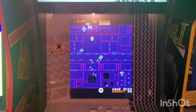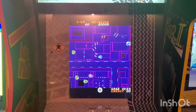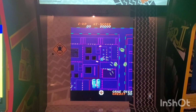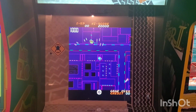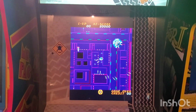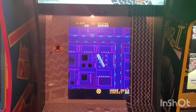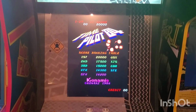And it's a cabinet that had a little controversy, and some people weren't really fond of buying it because of the artwork being changed and the song being changed in the Frogger game. Honestly, I feel like Time Pilot 84 really brings up the value of this cab. It makes it a must-have cab, in my opinion. Definitely, if you never played this game, give it a shot. And you never know, maybe that might be enough to make you want to buy the Frogger cab.